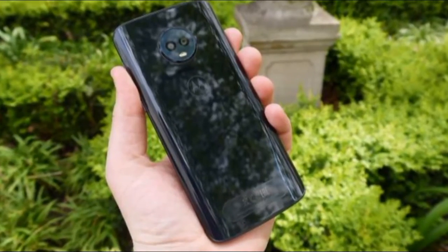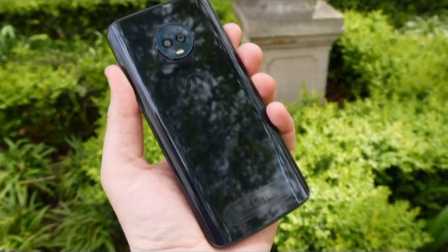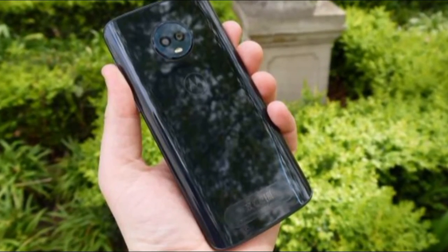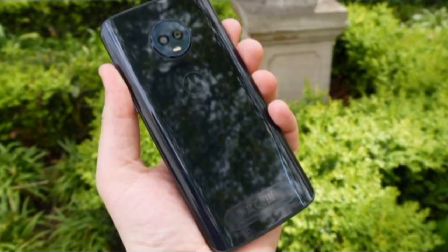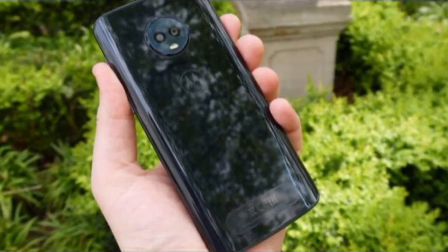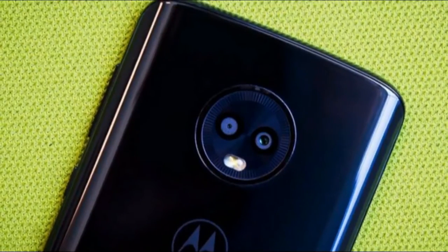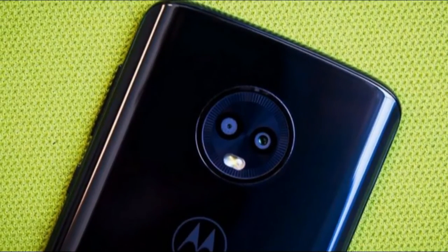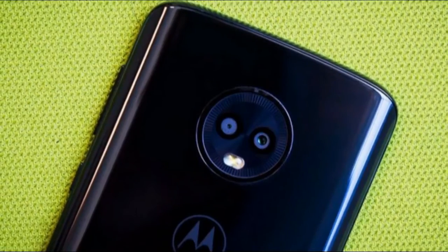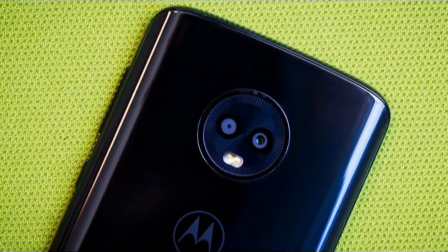The G6 is made with 3D glass, so the back looks shiny and premium, although it does pick up fingerprints rather easily. That's an issue with a lot of glass-backed phones though, and it only takes a moment to wipe down the back to get rid of marks. We've been using the black version of the Moto G6 for this review, but there are also deep indigo, silver and blush, another blue shade, color options.